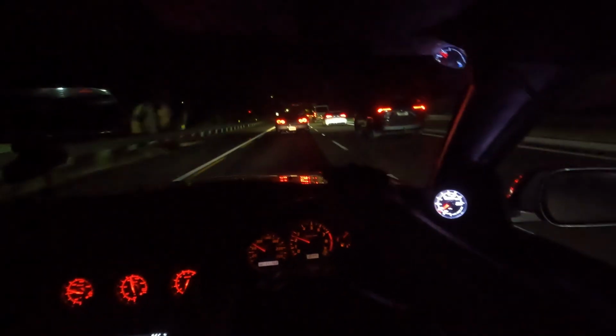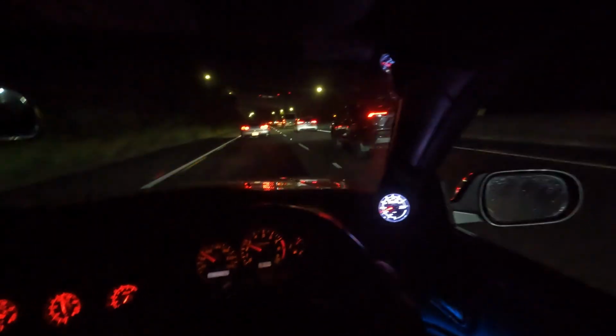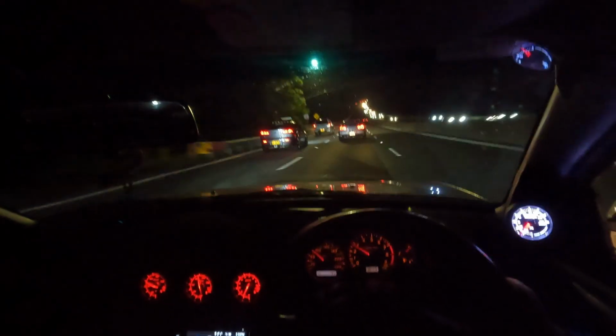I just love looking at those tail lights. It's just so satisfying. Like, I don't know, it's just a big vibe seeing the R34 GDR wide body tail lights. I love it. Bit of a tunnel. That was a flame. What's that next to us? A Lancer. Something else on the left of us.